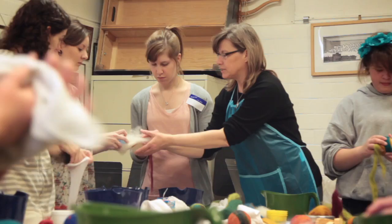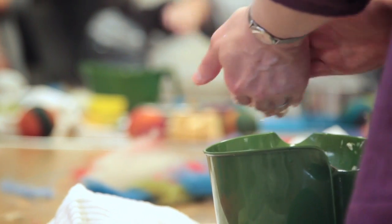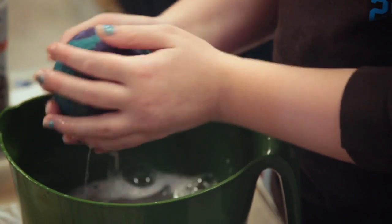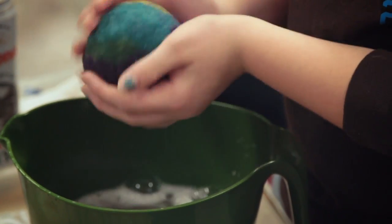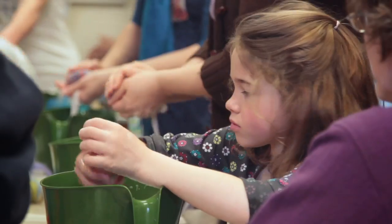Felt making is one of the oldest processes for making fabric. It started probably at least 3,000 years ago, they know, and so it predates knitting, weaving, crocheting, anything like that. And so it's sort of wonderful to bring this ancient process into the Swedish Institute. It also has a great history in the Scandinavian countries, which is another great reason to have it here. Vikings were felting, so it's sort of fascinating to make those links.